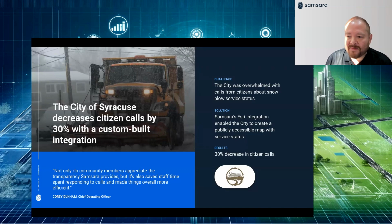Just to give you a customer story here of an example, city of Syracuse. If you know Syracuse, it's the snowiest place in the United States. As you might imagine, they get calls from citizens like you would during any type of emergency, trying to figure out where their service is. Are they, what's happening? And having to pick up the phone call not only slows down response because you're driving attention away from actually doing the job, but citizens feel like there's no transparency if they have to make these phone calls, right?